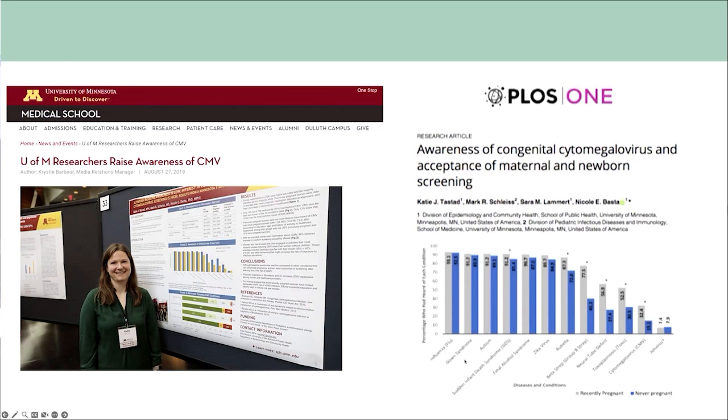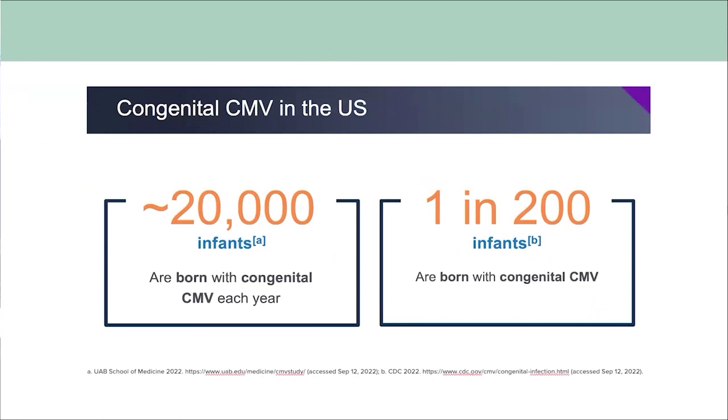If we look at all of these identifiable causes of injury in a newborn infant, from influenza to Down syndrome to fetal alcohol syndrome to Zika virus, you can see by the blue and gray bars that most people have heard of these things. But in fact, add all of these together and it's still fewer cases than are caused by CMV every year, and yet CMV is down at the bottom of the list in terms of public knowledge and awareness. So about 1 in 200 babies, we think, are born with CMV infection in the United States.